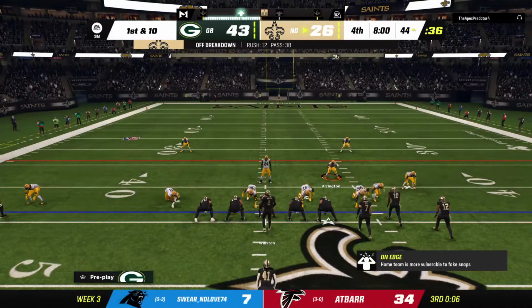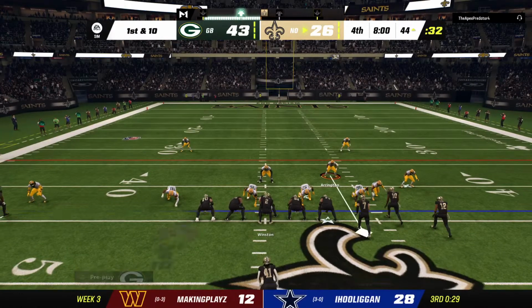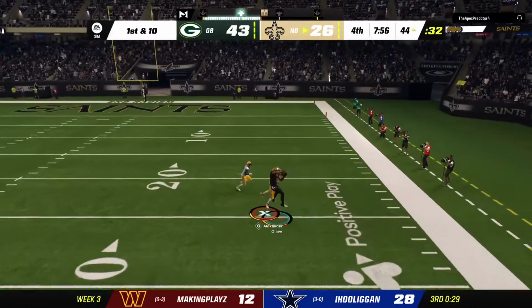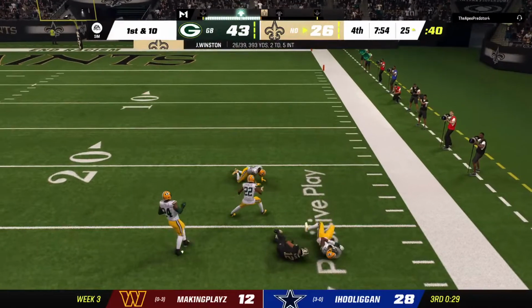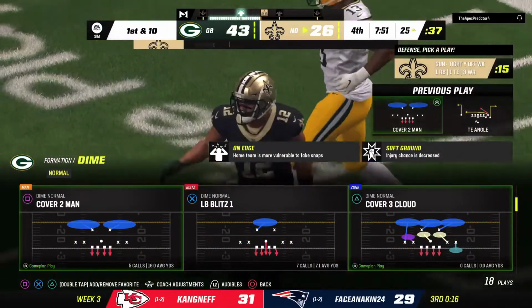So signs of life in what's been a dormant offense in this second half. Here's 1st and 10. They'll throw again. Winston. Complete to Olave on the out route. And he's going to get this down near the 25.